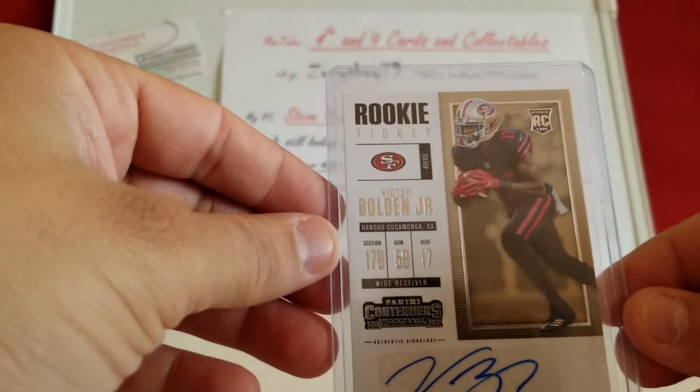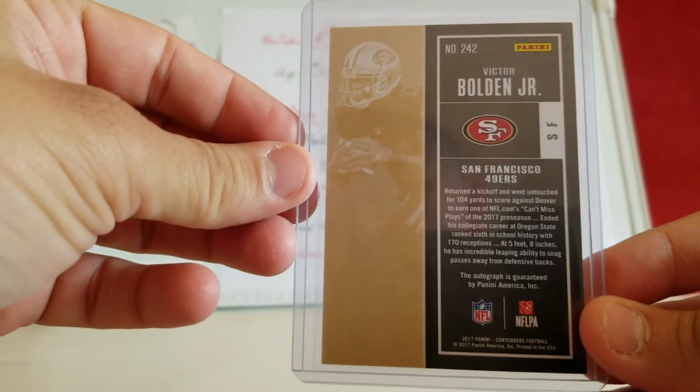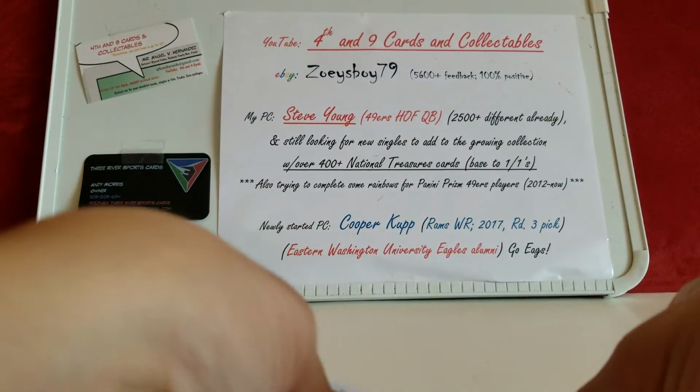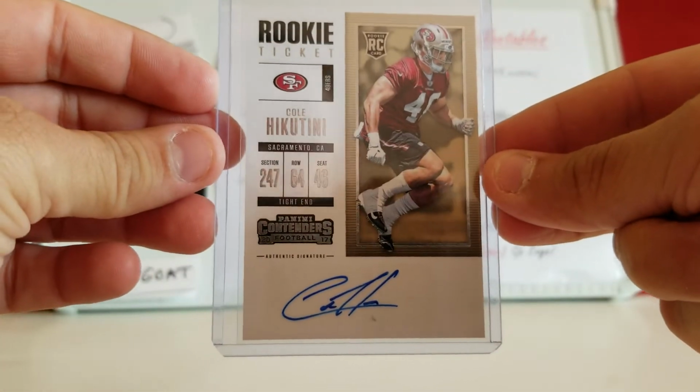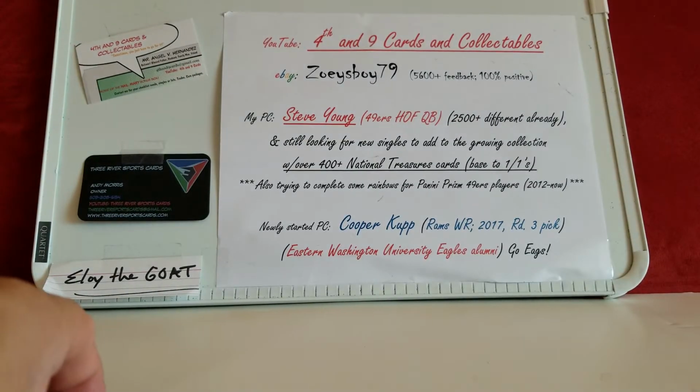Excuse me. Victor Bolden Jr. And last but not least, Cole Hicotini. So that was the whole 49er set. Jordan, I'll show you his name again.